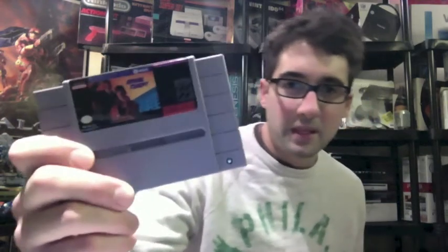Rival Turf is a beat 'em up. It's really good. A weird cover art. Look at that. But it's a good game. Tetris Attack. If you like the Tetris games, check this one out. It's actually a lot of fun.